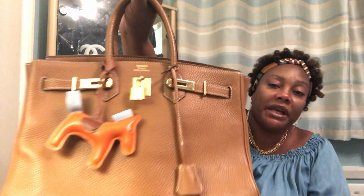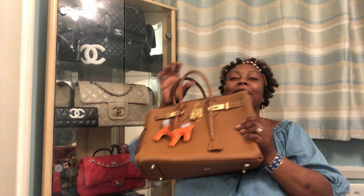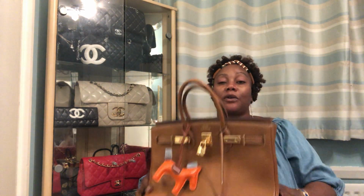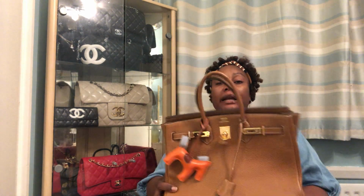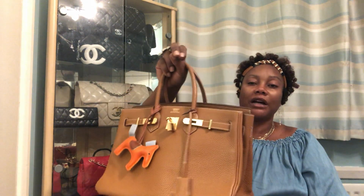So it was just a happy thrift find. You never know, it could be a real Birkin. Hermes calls this design the Birkin bag, but I'm not saying this is a Birkin bag. It's a bag that I thrifted. So it's a thrifted bag, which is probably designer inspired, but yeah, I love this bag. I love the color. So yeah, I think that's it.